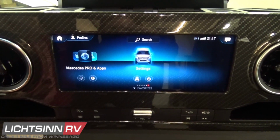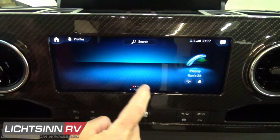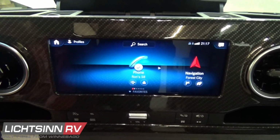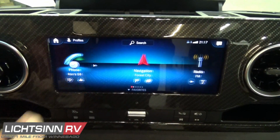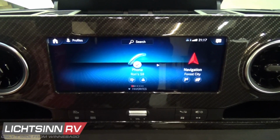Again, all of this is controllable through the capacitive touchscreen monitor, but also on the smart wheel steering wheel controls. We also have hard buttons down below. And then this is how you can actually configure and adjust which favorites you'd like to show up first on that 10.25-inch touchscreen monitor.